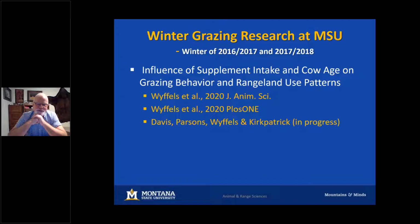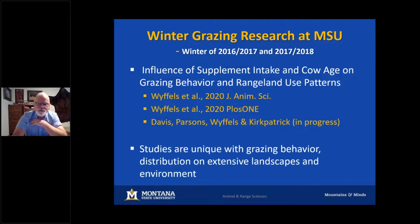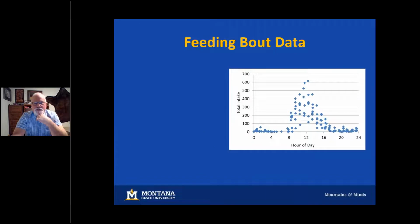But just so you know, we have a number of other students, both PhD and masters, that are using this technology and looking at grazing in different aspects of beef cattle production in extensive environments. Okay, so in the first 2 years, just to talk about the technology and the kinds of data we had, I thought I'd run through some of the observations we had.